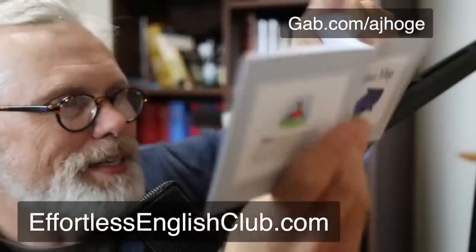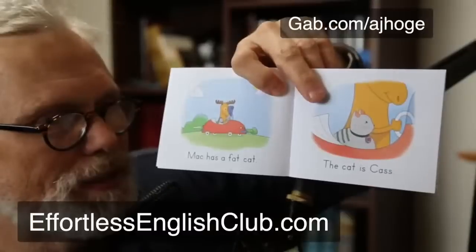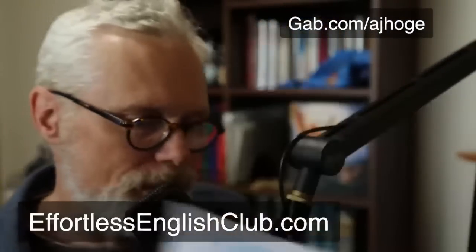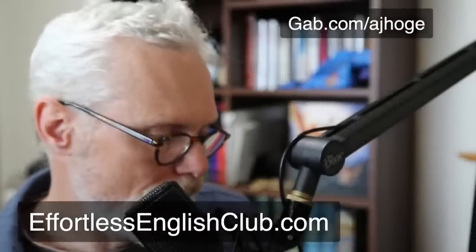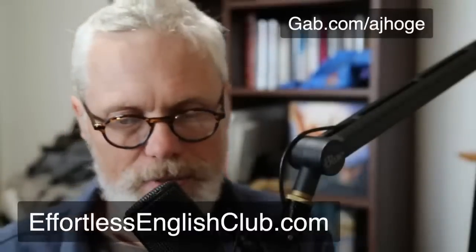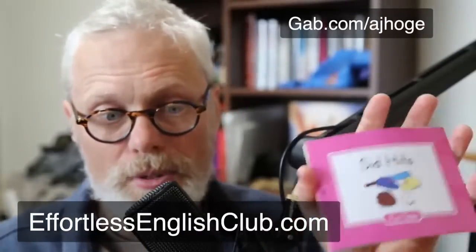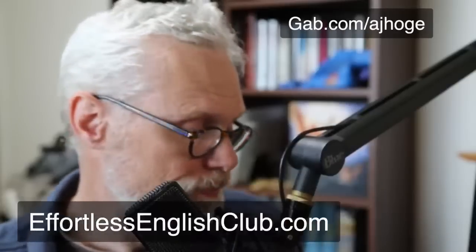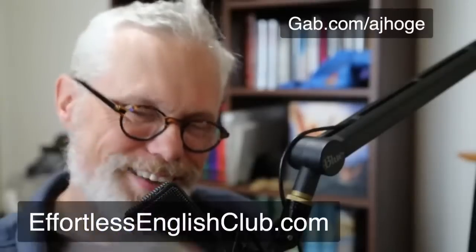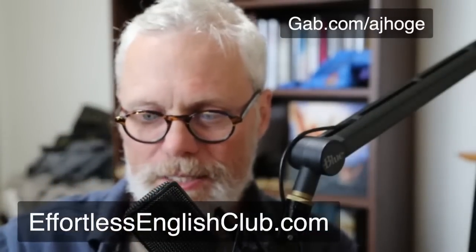And then the second page. Mac has a fat cat. The cat is Cass. That's the cat's name, right? So you can see short sentences, very short words, like 3 or 4 letters, and kind of the same basic pattern of the sound. So very, very easy. These are books that are designed to help young people learn how to read. As an adult learning English, you don't need this, okay? You're way beyond this. But for little kids, this is great.